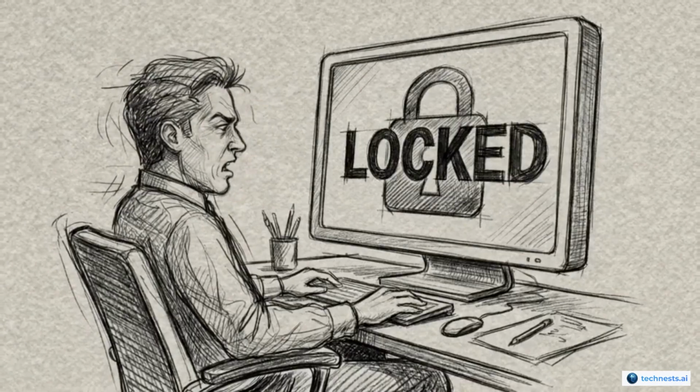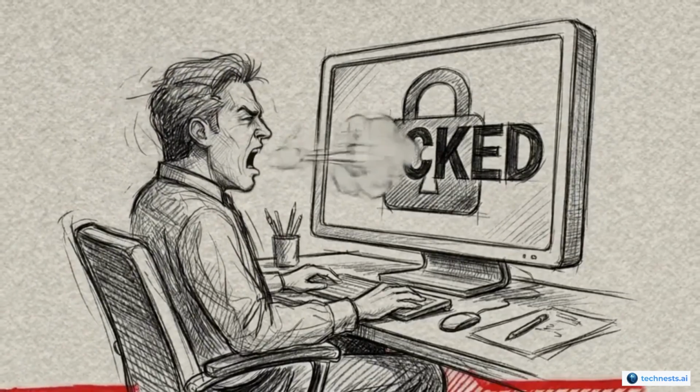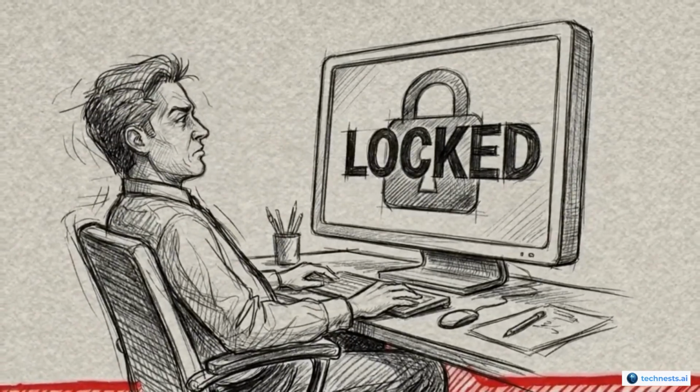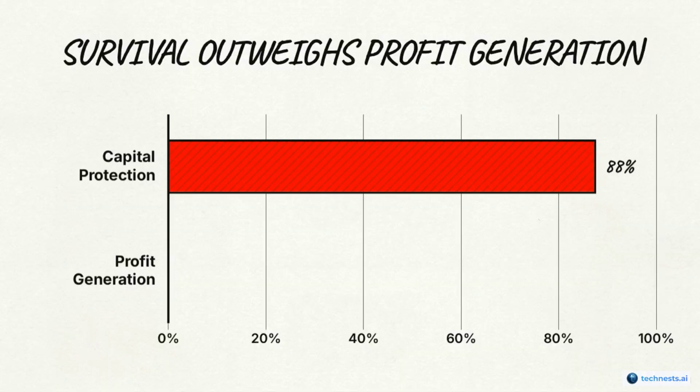Amateurs rely on emotional strength to stop clicking the mouse. Professionals strictly control their trade frequency by operating inside unbreakable automated limits. In prop trading, protecting your existing capital ensures your survival. That must always take precedence over generating profit.